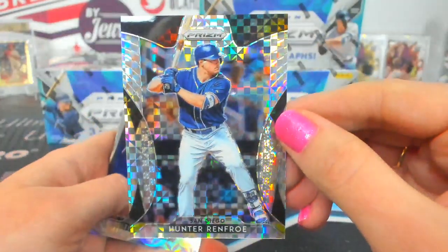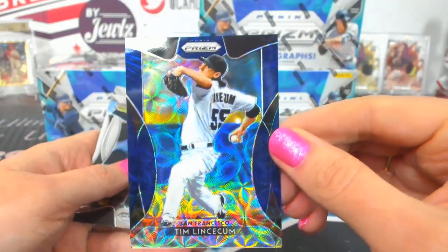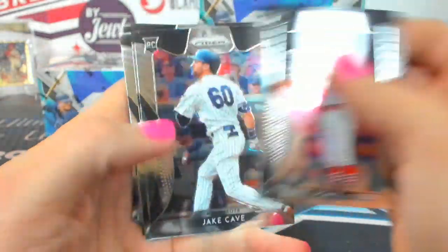Power Plaid Hunter Renfroe, 74 of 75. And navy blue kaleidoscope Tim Lincecum, San Francisco, 18 of 35. Yeah, chat's going out to get Neon Donuts now. Everyone gave up.